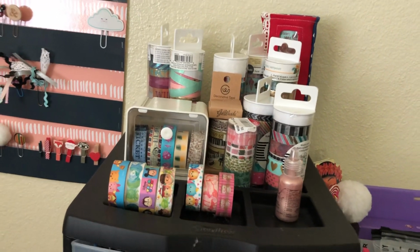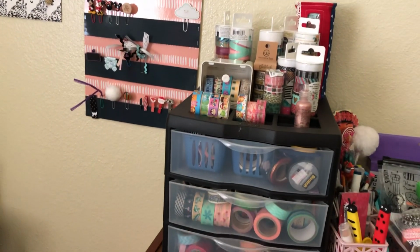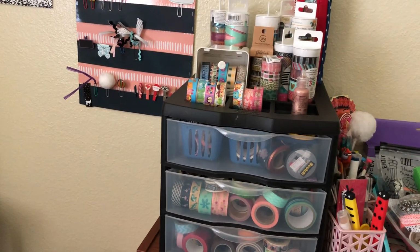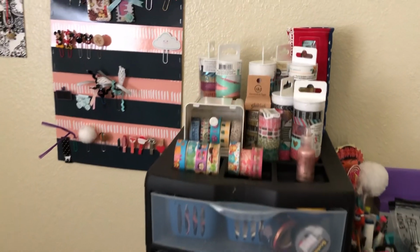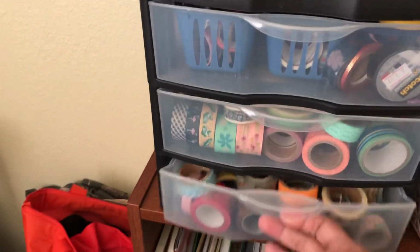Anyway, so I have washi. I don't have so much, but I have enough. So this is all the washi that I have. I don't want to say all because I might have washi somewhere else, but for the most part, this is the washi that I have. Like all these drawers, skinny washi, and there's more washi.